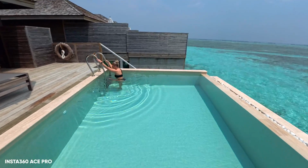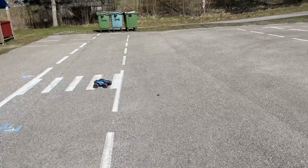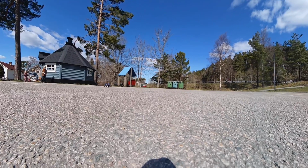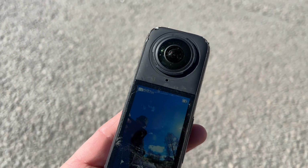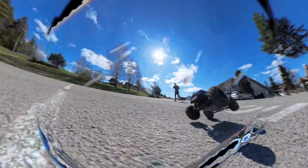But of course, the GoPro and the Ace Pro and the Action 4 can definitely take the hardest hits. Even though the X4 and the premium lens guard could take a really hard beating without being completely destroyed. And it actually took me 9 direct hits from my 35 miles per hour RC car to actually crack the premium lens guard, so durability here is pretty impressive.